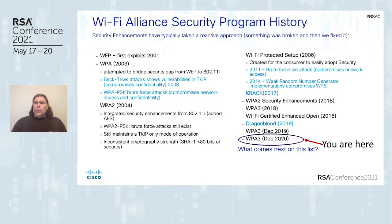So, a real quick view of where we are with the Wi-Fi Alliance security program history. What you'll see is we started back with WPA in 2003. Again, it's a short history lesson on where we've been so that you can see where we've actually started to accelerate focus on security. So we had WPA in 2003, WPA2 in 2004.